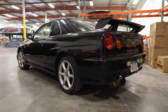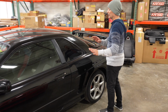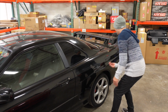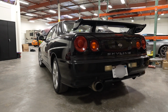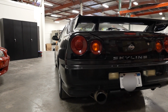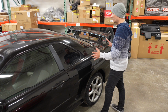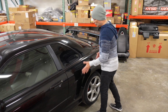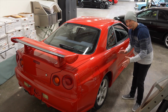But, you know, for our build, we gotta remove this. Matter of fact, we gotta remove a lot of things, but we're going to cut here, we're going to drill out all these spot welds, there's going to be more cutting and removing and bending and grinding, and this whole quarter panel is coming off and it's going to be replaced with a factory fresh Nissan R34 GTR BNR34 quarter panel, super thick wide fenders like this one over here.